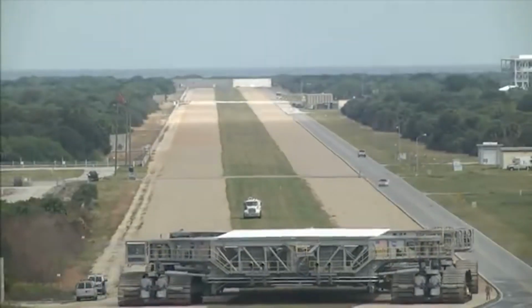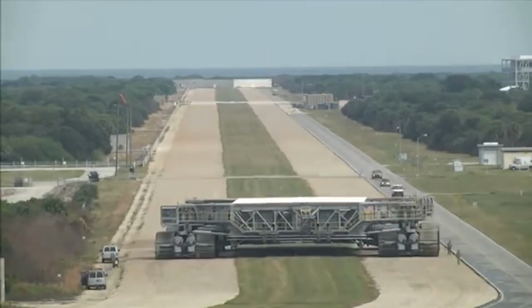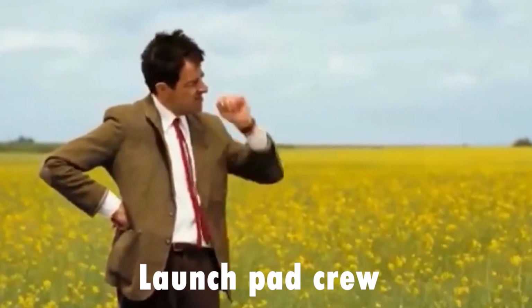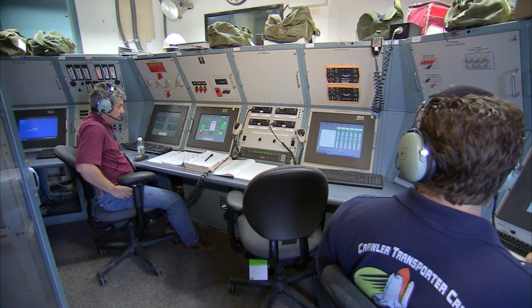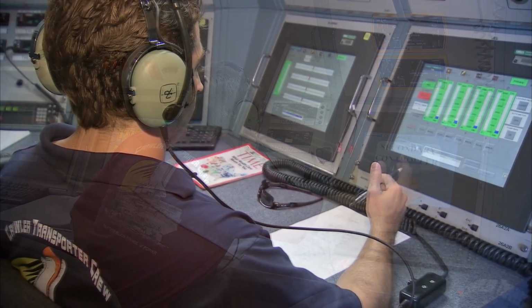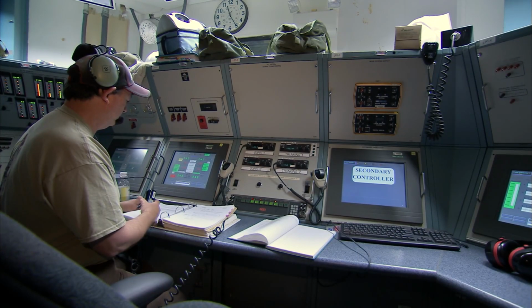And from the Vehicle Assembly Building to the Launch Complex 39A, it's about 3.5 miles. So the trip from the VAB to the Launch Complex takes around 8 hours. The crawler itself has its own control room inside. About 4 engineers monitor the crawler while in motion, checking the hydraulic pressures and the leveling system operation, and checking out the engine output. It's pretty cool because inside it's pretty much its own power plant.